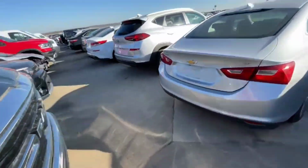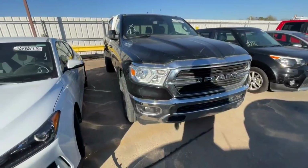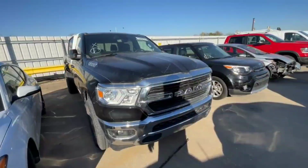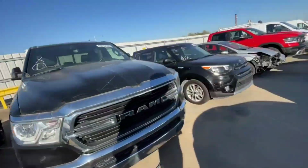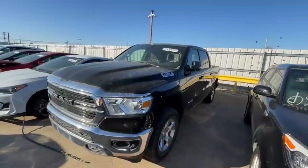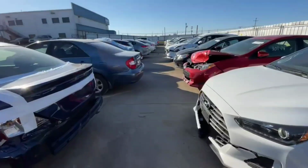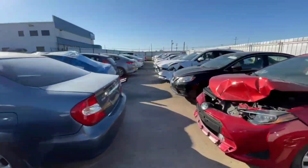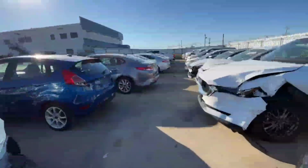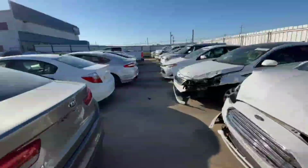Or if you really want to invest the money, which it's not worth it, to be honest, it's a base model Ram, you could. But it's got all these damn parking sensors. I don't know, man. You guys let me know what you think in the comments. All right, let's see. Anything else of interest before we call it a day?